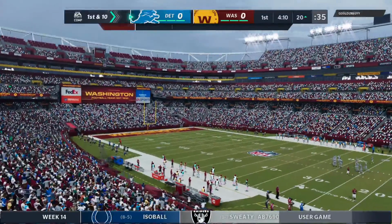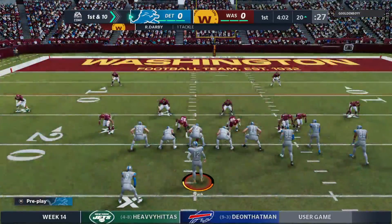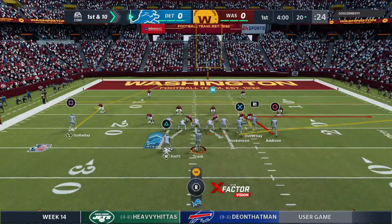Oh, you trading Simmons. Oh, in the money league. Oh.